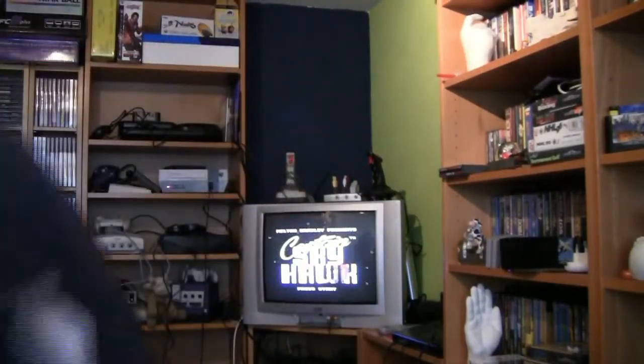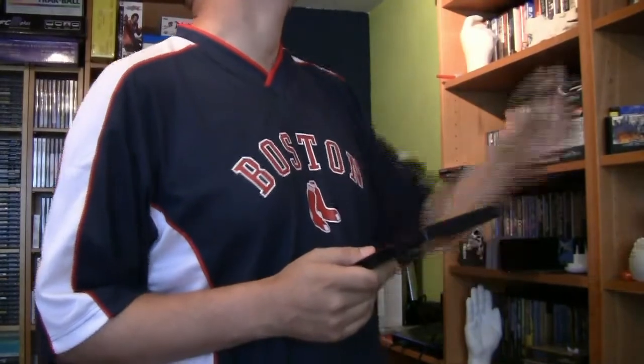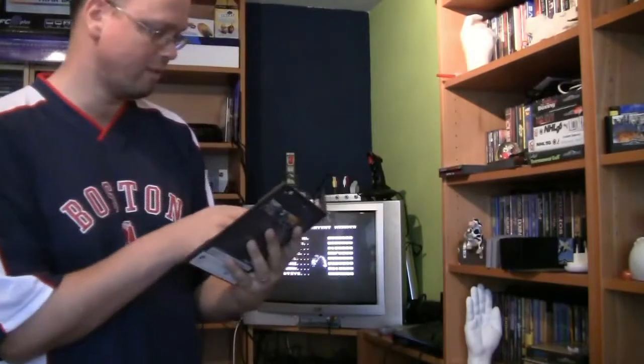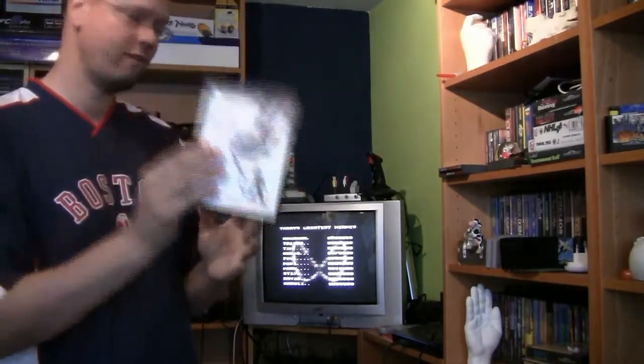Let's put this aside. And then for 7 euros I got this, and it's Evil Twin: Cyprien's Chronicles, and I believe I have this on the Dreamcast as well. But looking forward to playing this on the old PlayStation 2. The manual is in mint condition, and so is the disc. It looks like it hasn't been played at all. The manual hasn't been viewed at all. It's just looking mint, and it's 7 euros, so that's a bargain.